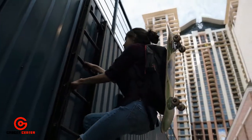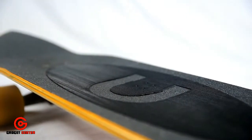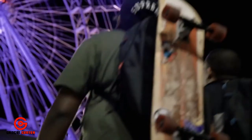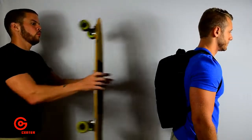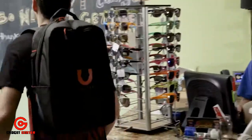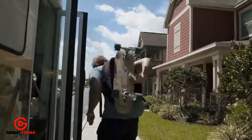Do you hate carrying your board? Simply peel and apply a pre-cut design onto any skateboard's grip tape, enabling the board to stick onto the face of your backpack. Our industrial strength hook and loop application is designed to hold skateboards, longboards, and even electric boards. We have the product, the process, and the people. Now we need your help to unite the world one backpack at a time.